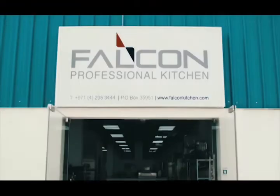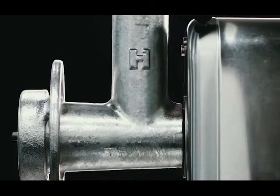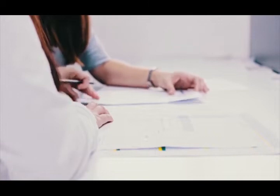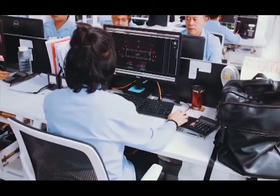At Falcon Professional Kitchens, we provide turnkey kitchen solutions for your business in the UAE and GCC region. Our planning begins at the preliminary stages of each project and provides a comprehensive and cost-effective solution. We conduct site surveys, develop layouts and define the project plans. And there we go, we're ready for execution.